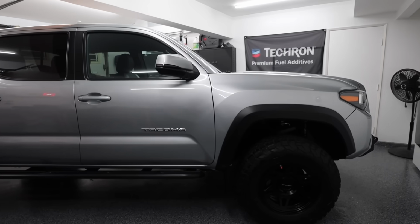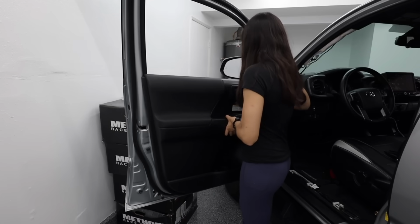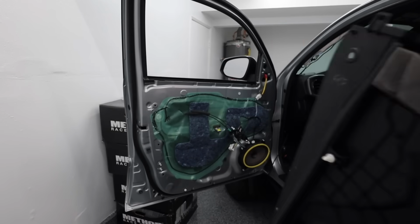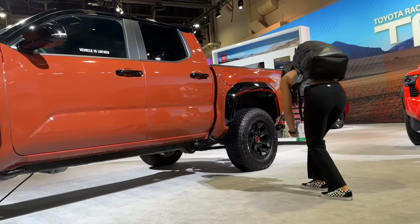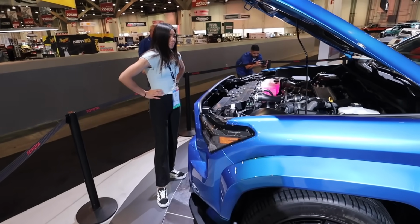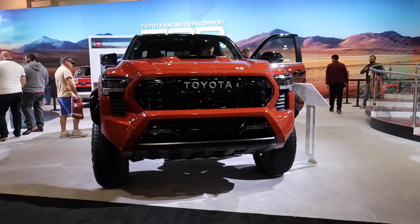But I've spent years thinking about what I would want improved in my own Tacoma and taking things into my own hands and making those changes myself. And attending SEMA a short while ago was great because there were so many of the new redesigned 2024 Tacomas there. Plus, I got to talk to the chief Tacoma engineer and see the truck up close for myself. So being a current Tacoma owner and now just based on what I've seen so far with the new model, I've convinced myself that this Tacoma year is the one to wait for.